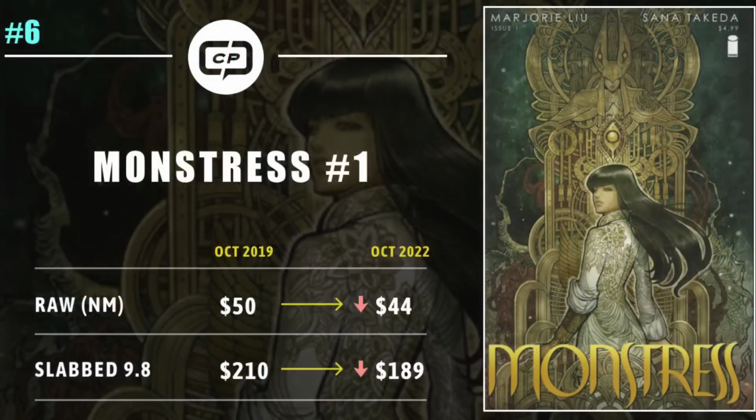Let's go down to number 6. This is Monstrous number 1. 3 years ago, incorrect rumors of this book being picked up for HBO Max moved copies of Monstrous number 1. There was another title in development that shared the same name at HBO that never came out. That misinformation drove sales to a high of $50 raw, $210 on a 9.8.